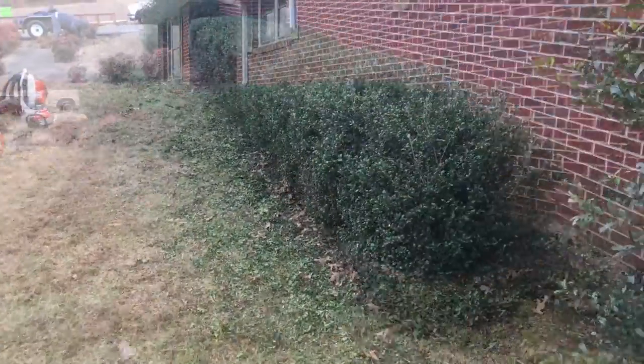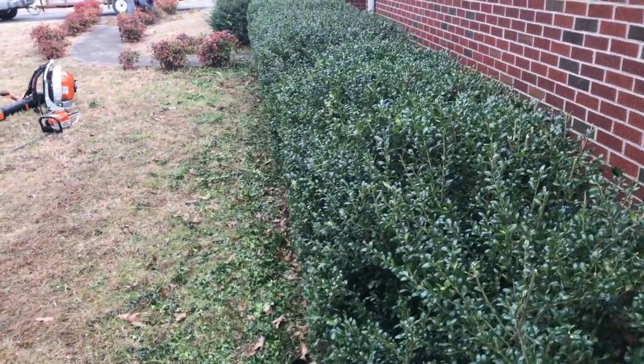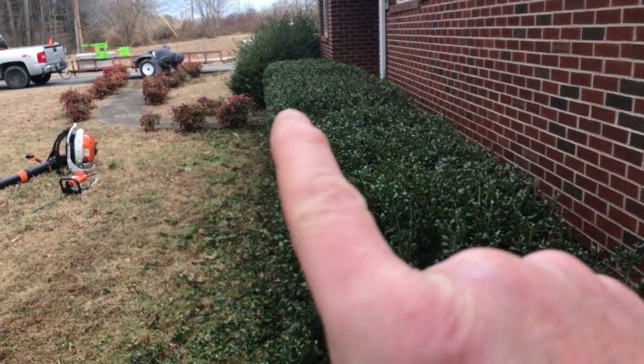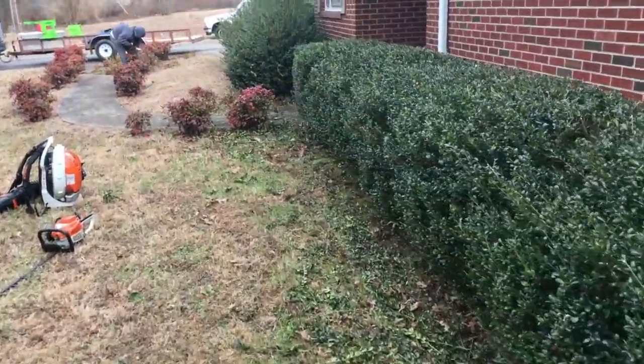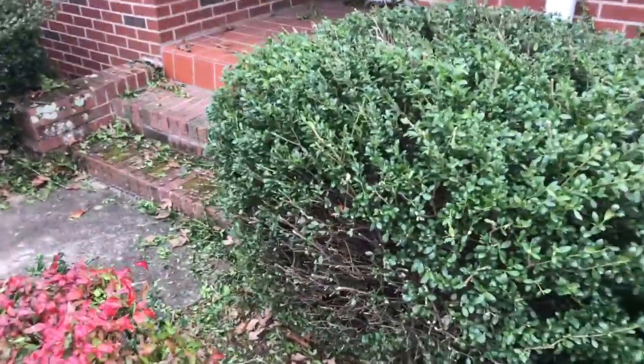So I'll finish this part. It took me 30 minutes, by the time we clean up, 45 minutes. If you notice at the end there, it sticks out just a little bit, but I'm not gonna cut it down because it's starting to get bare over here. Right here. I don't like it to be too bare.